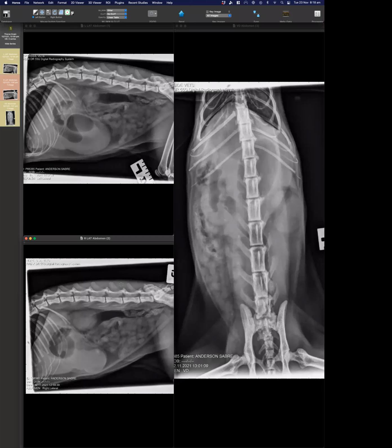Is the duodenum normally in this area? I don't normally see it. Is that its typical location on a lateral? Yeah. Okay. So remember, and then probably that's a little bit of a disagreement, I wouldn't even call it a disagreement, but a clarification.